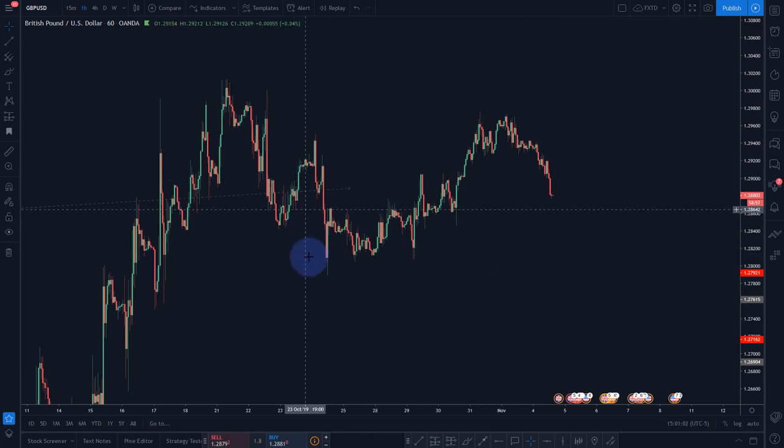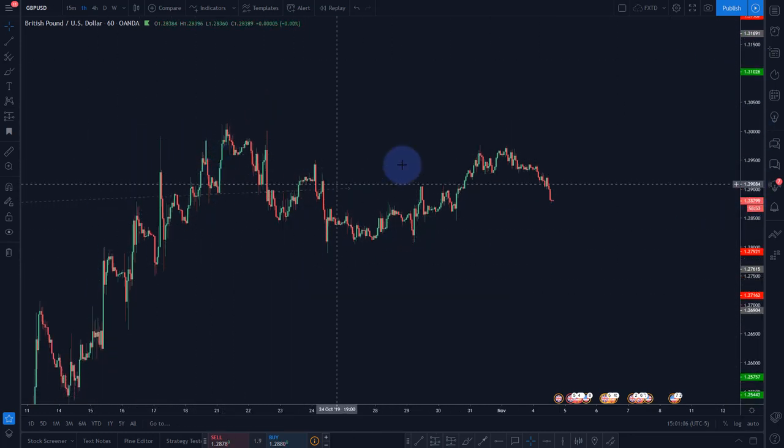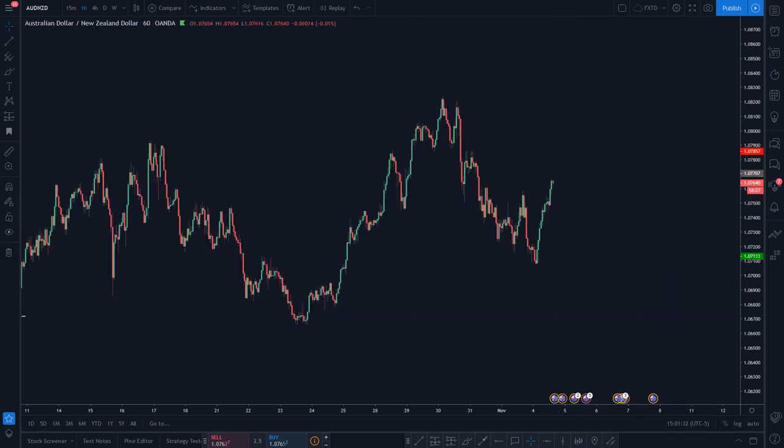Should be interesting. It has overall been very sloppy, very wicky, very corrective. So when it goes, it is going to go. And we're going to see some big movements on British Pound Dollar. So just keep that in mind.